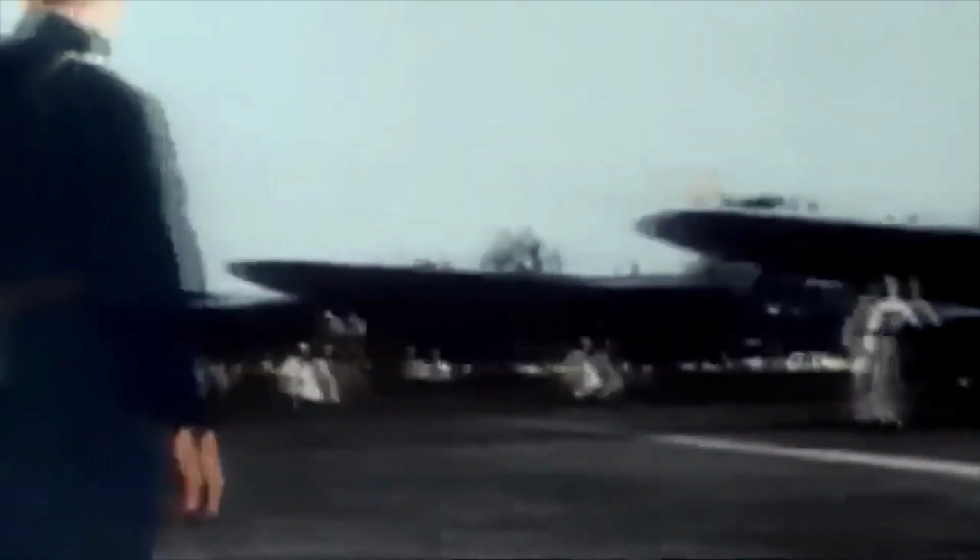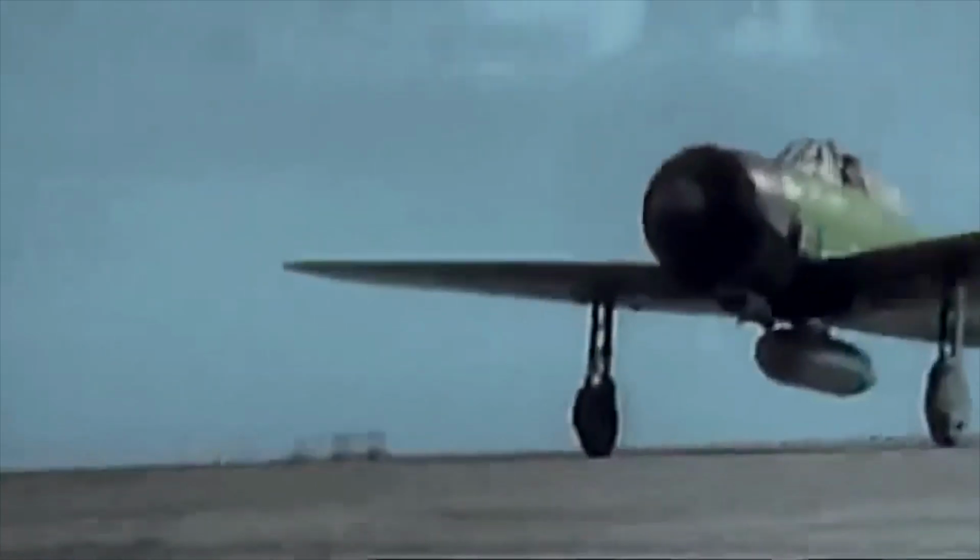The first wave of 27 dive bombers and 15 fighters were sent off to attack Enterprise. A second wave, consisting of 27 dive bombers and 9 fighters, was sent off, but it didn't find its target.